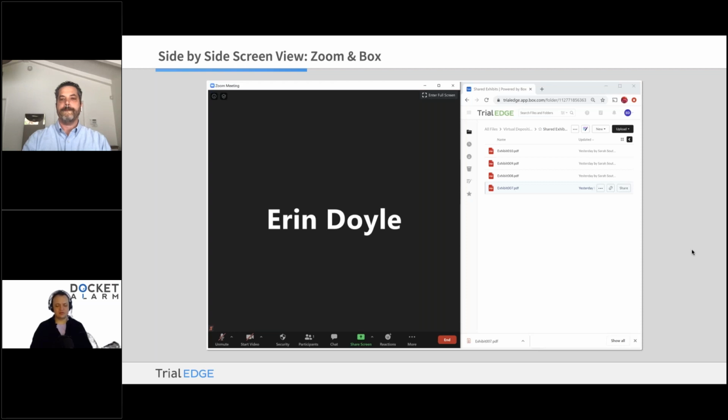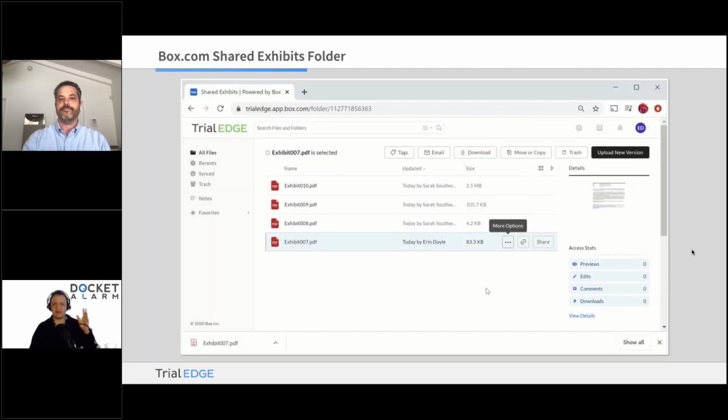So just to clarify, each side would have a private Box or a private Dropbox. Then when they want to introduce something into evidence, they move it from their private Dropbox into the shared Dropbox and rename it with whatever exhibit number is warranted. So exactly, and you are going to need the court reporter to verify and keep track of this, right?